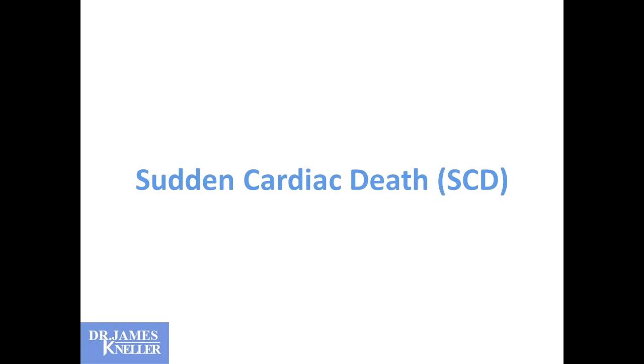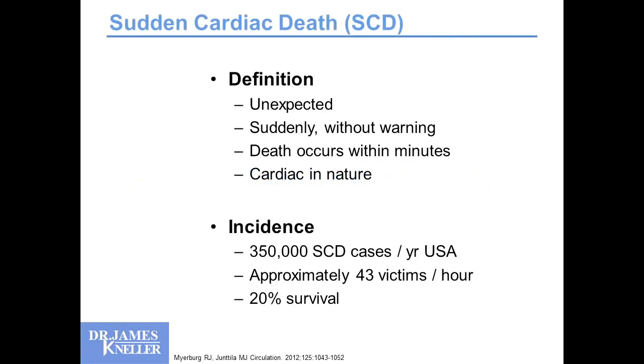What is that? That is something that occurs unexpectedly. It's sudden, there's no warning. Death occurs within minutes unless there's an intervention, and it's cardiac in nature.